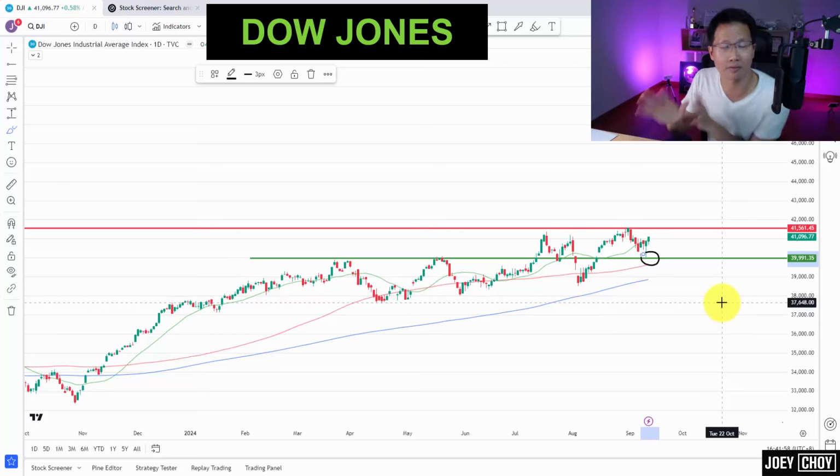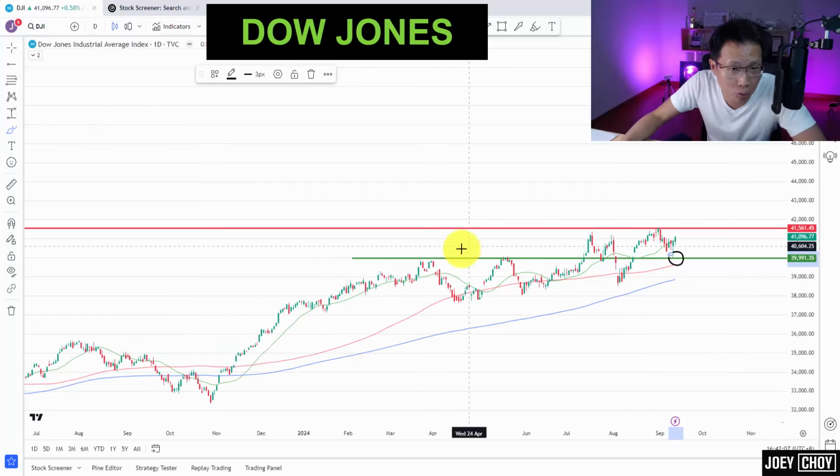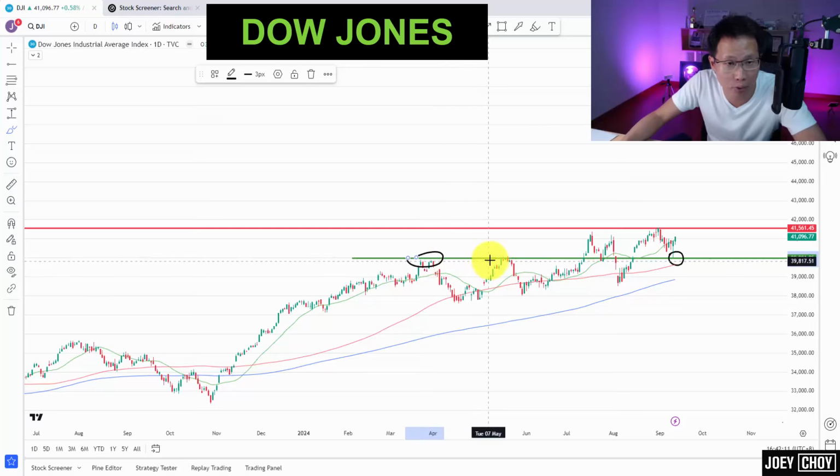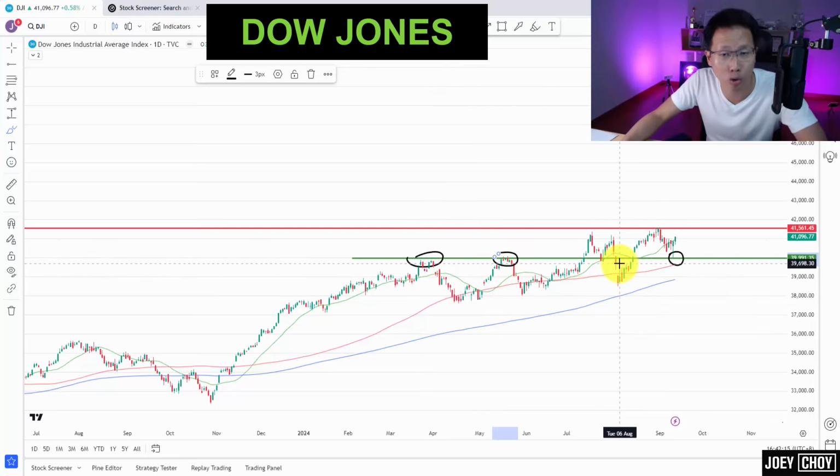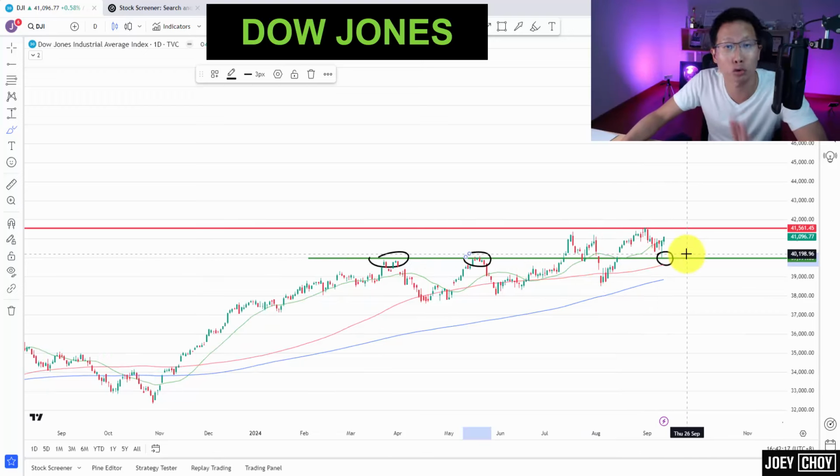So 40,000 would be a very key psychological support level right now. And as long as we stay above that 40,000, I think the market looks pretty bullish. The longer term uptrend is intact. Even in the short term, it looks pretty good as well. And you can see that 40,000 was previously a very key resistance level since March, April, May. We've been trading below. We attempted to break it, came back down in August when the market sold off. But right now, over the past 2 to 3 weeks, we have been holding quite well above 40,000.